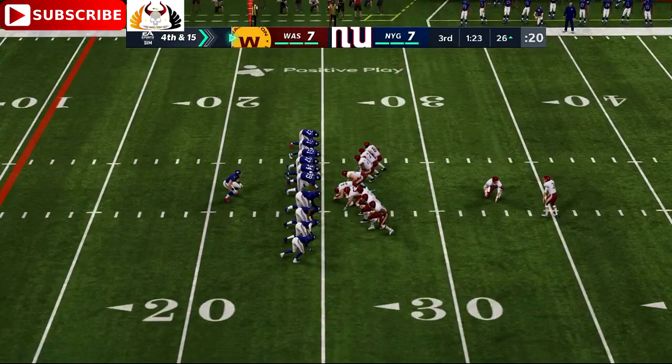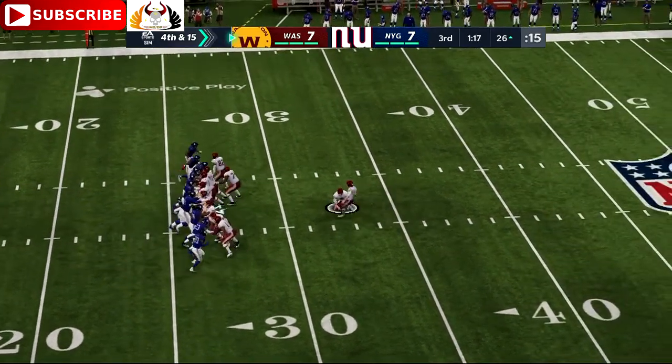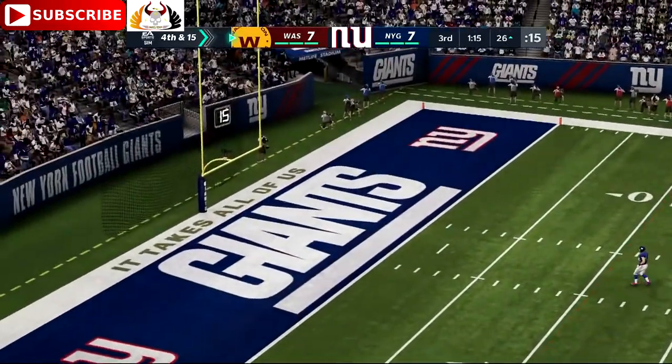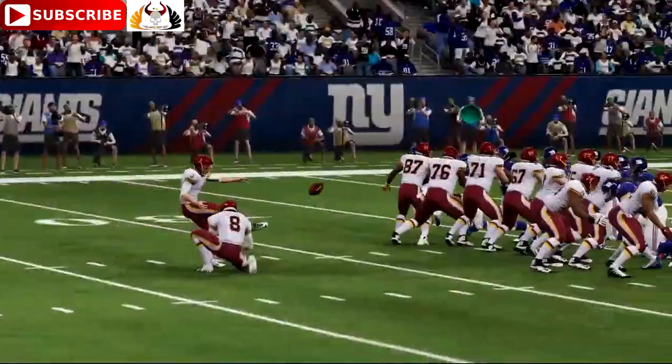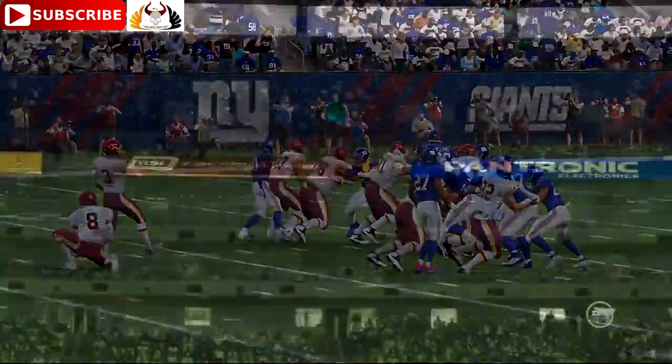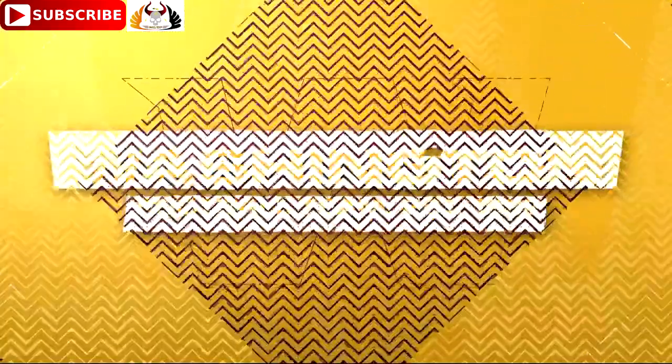So out comes a field goal team now for the 2nd time here today. This a 43-yard attempt. Hopkins' kick is good. And it's 3-0 Washington. Makes this Washington 10, Giants 7.